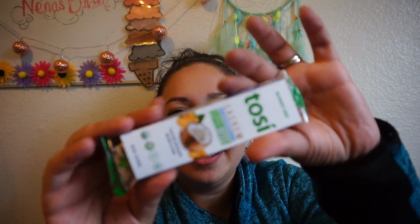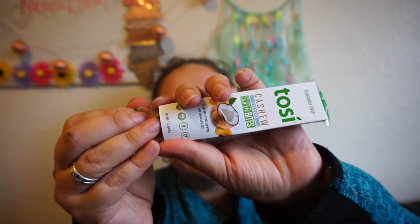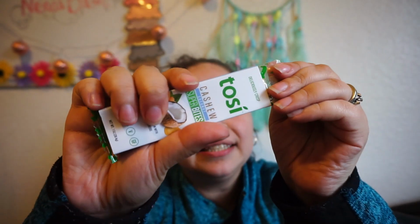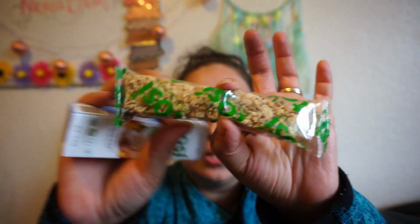And the next thing, I just want to go in it. Today is very packed. Tosi, delicious crisps, cashew coconut, super bites. Oh, look at that. Sunshine in the bill. Okay, there you go. It's just like little cashew bars. I like these kinds of things. Yes. The next thing, it's this one.